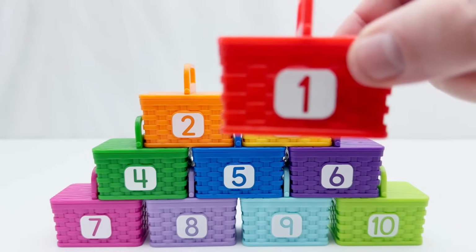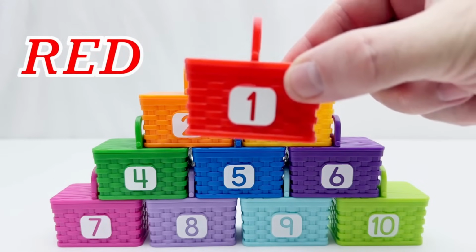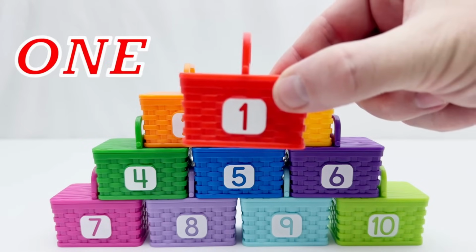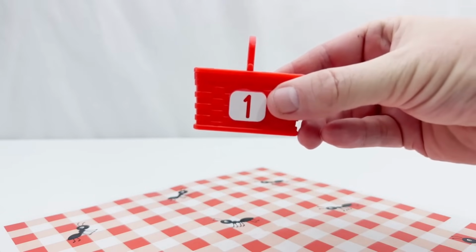Here is our first basket. It is the color red. Say it with me. Red. Our red basket has the number 1 on it. Let's open it up and see what's inside.